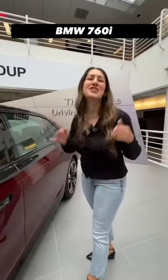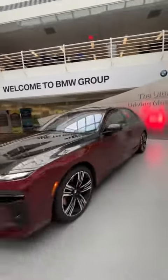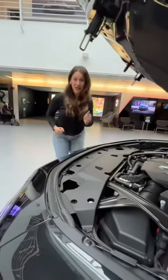Hey, mamas, you deserve to be treated. So why not do it with the BMW 7 Series 760i? You'll be turning heads with crystal headlights, 21-inch wheels, and two-tone paint, but they won't catch more than a glimpse when you put that 536 horsepower V8 to work, getting to 60 miles per hour in 4.1 seconds.